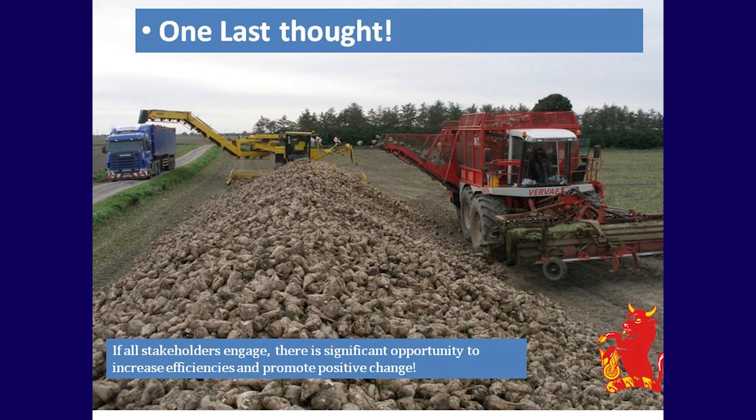So one last thought for all those involved in the industry. In every area of the supply chain, from field to factory to flume, there is potential of losing significant yield and reduction of efficiency. However, if all stakeholders engage, there is significant opportunity to increase these efficiencies and promote positive change. This is the start of my journey.